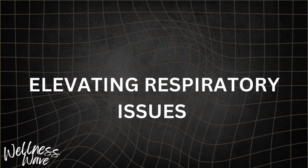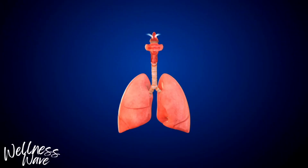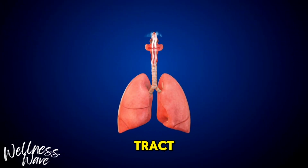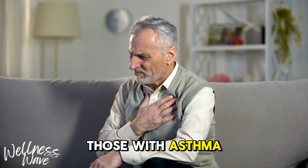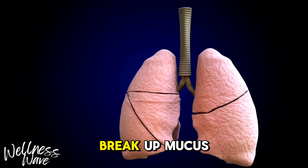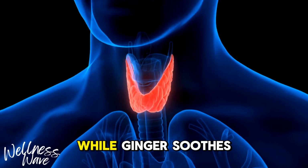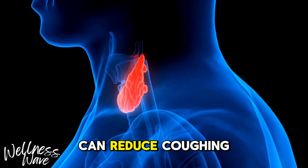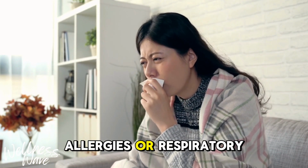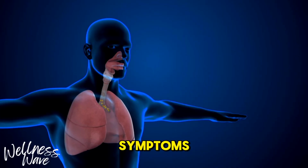6. Alleviating respiratory issues. Onion and garlic are excellent for respiratory health. The anti-inflammatory properties can reduce inflammation in the respiratory tract, which can benefit those with asthma, bronchitis, or seasonal allergies. Garlic is known for helping to break up mucus, making it easier to clear the respiratory passages, while ginger soothes the throat and can reduce coughing. For anyone struggling with frequent colds, allergies, or respiratory issues, drinking this tea may help improve breathing and reduce symptoms.